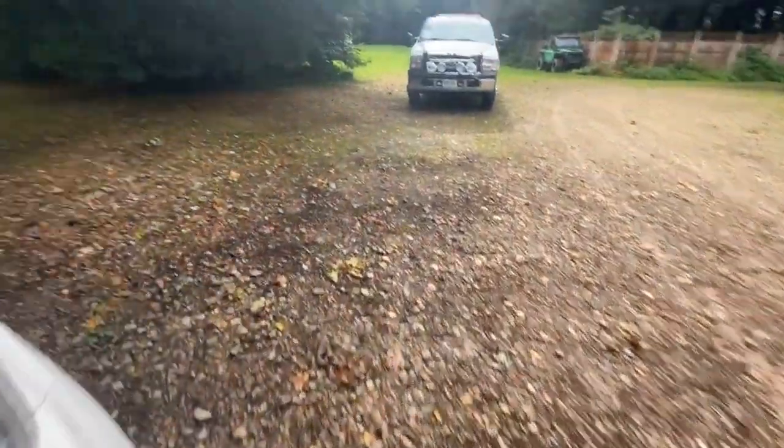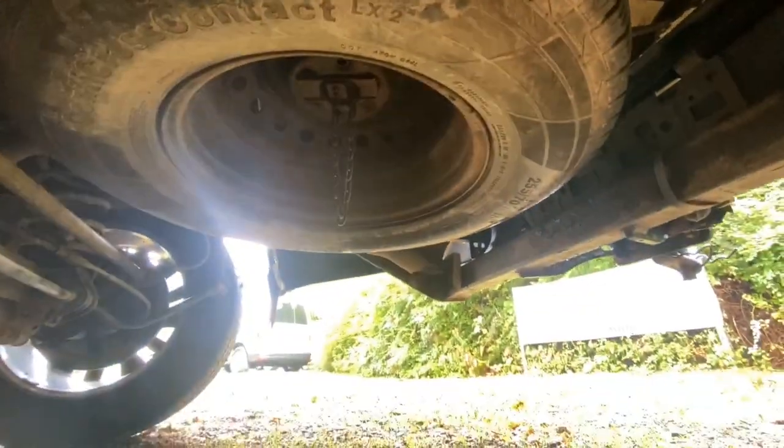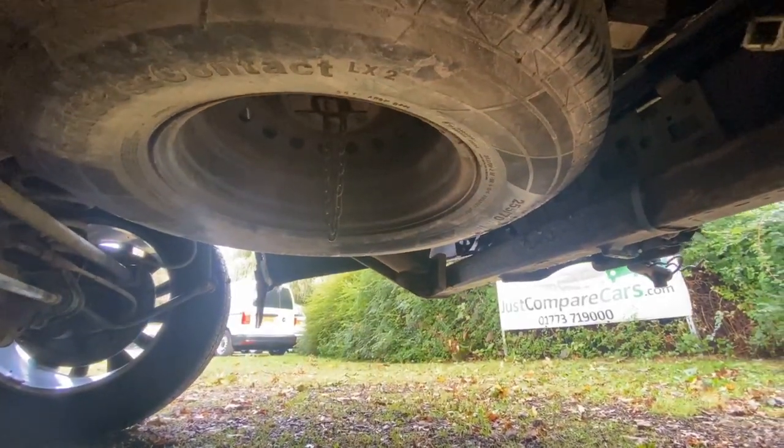Okay, let's have a quick look underneath. So again, you can see everything's nice and dry underneath. Good clean condition. No signs of any oily residue around the diff. That's an alloy. Can't tell from here, but I think that's an alloy spare and a decent tyre.